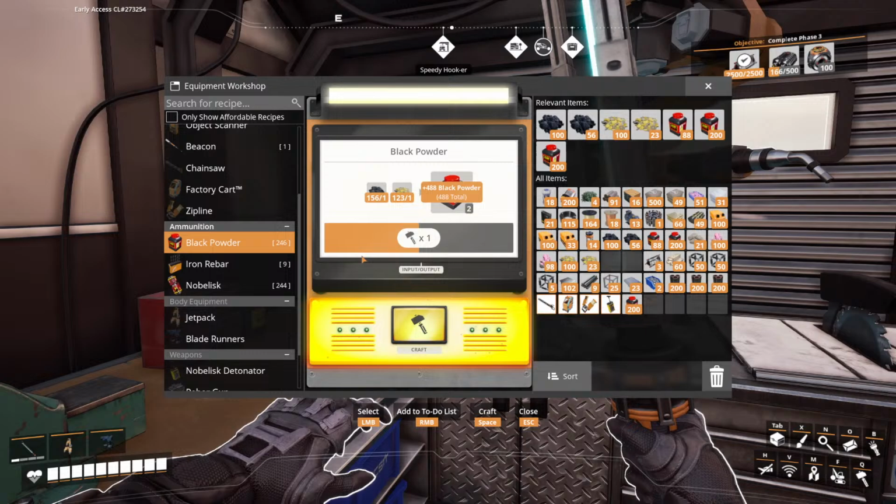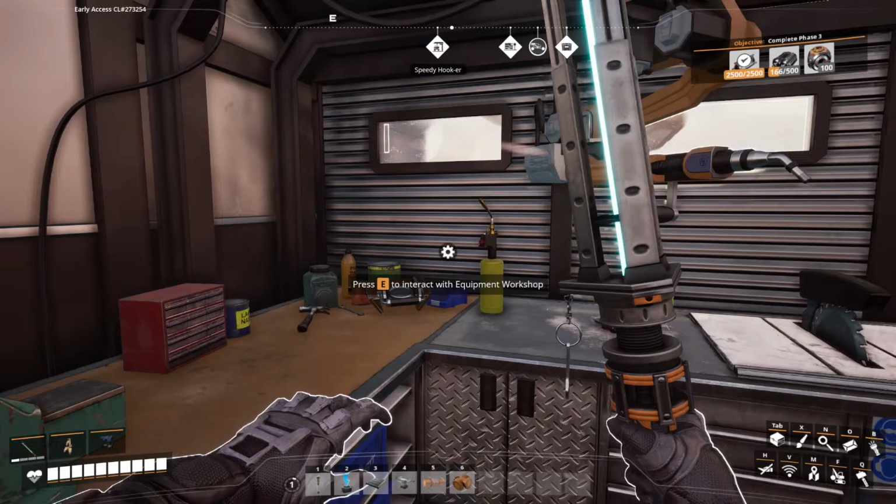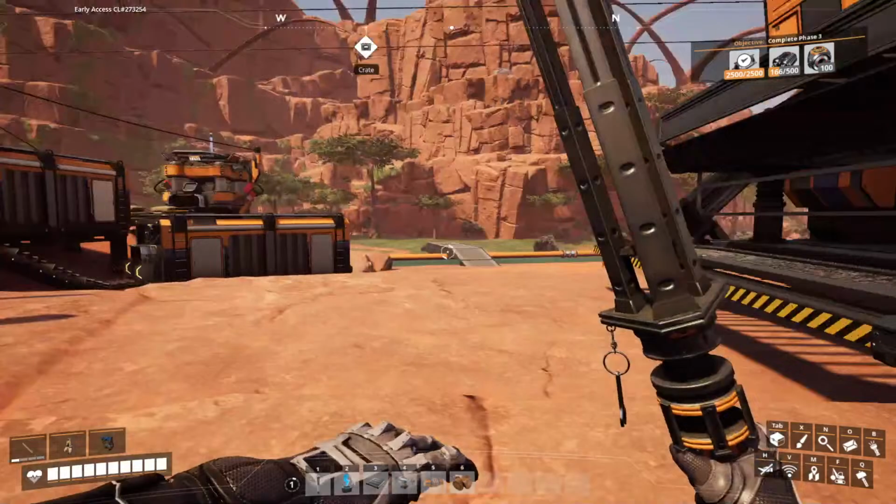Yeah, don't fall through the map. I did find a glitch. I think it might be related to the large head that they replaced on the player model. But I had caught my car in between a couple of rocks. And I got out while looking a specific way, and it put me inside the rocks. Like, inside the terrain, and I could walk around under the map. It was kind of weird.